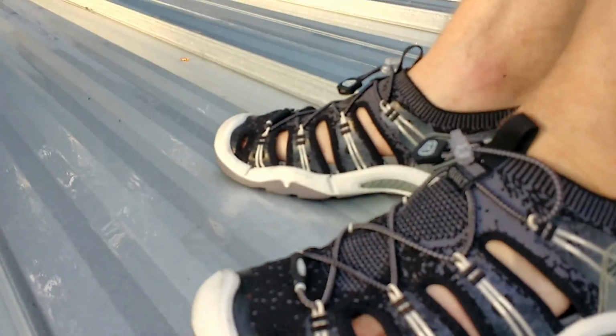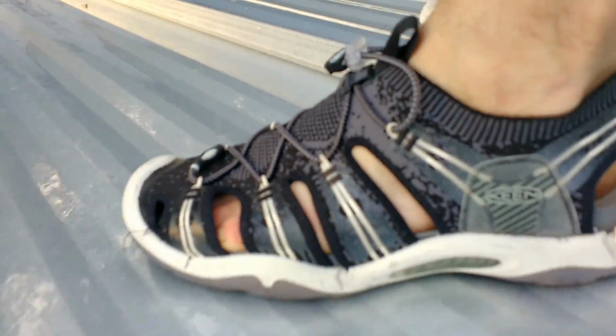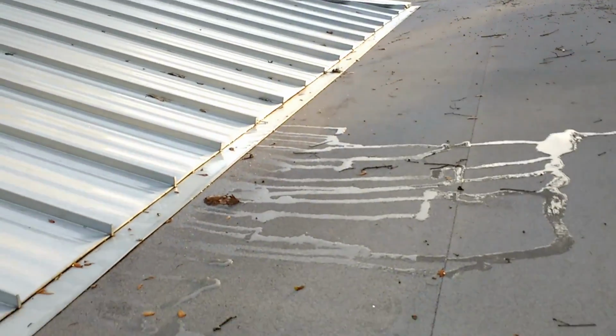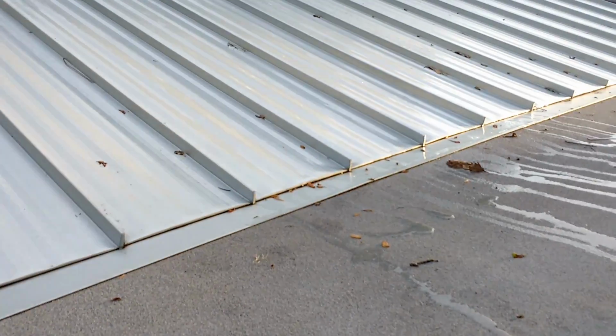Again, really solid grip. That's what these are supposed to be known for, the grip on water. I can't even really make my foot slide down here. Let's try it with a constant flow of water. I can get my hose to continue to work here.